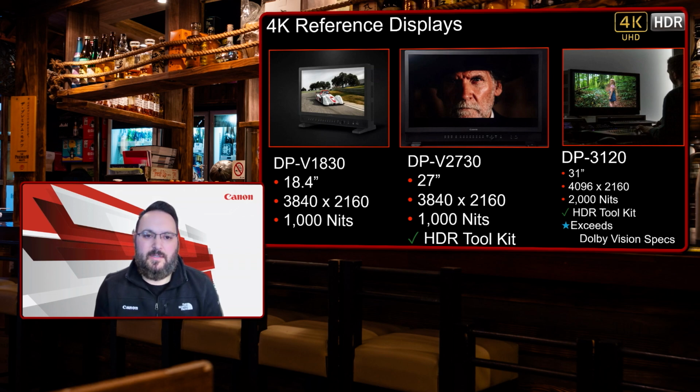They have the built-in waveform and vector scope, mapping and things like that on the units, and they meet a lot of the requirements and the specs that a production team is going to have, who has people on site who need to make sure unequivocally that what they're capturing is quality.